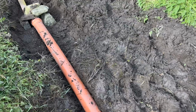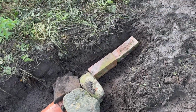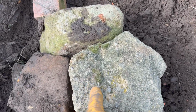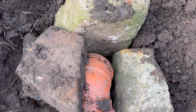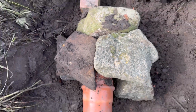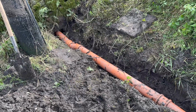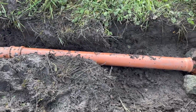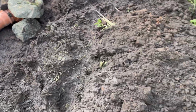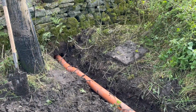So what I've done down at this end is dug the soakaway, dug a pit here, filled it with stone. So I'm going to put some small stones down there in a minute. I've also put some of the broken clay pipe down there. So what I'm going to do now is fill all this with stone, and then all that soil can go back over the top.